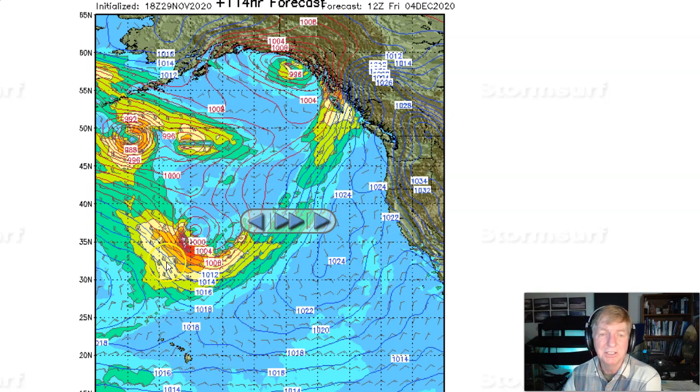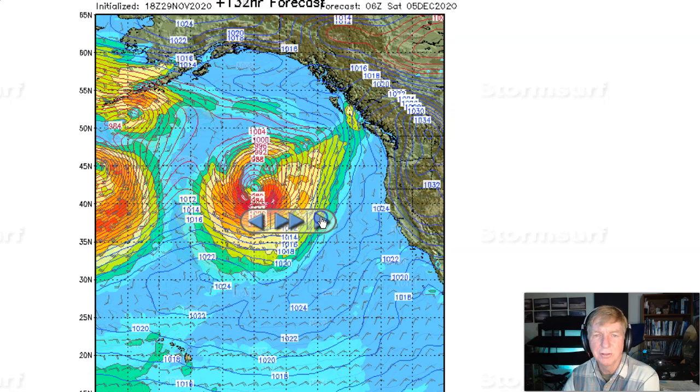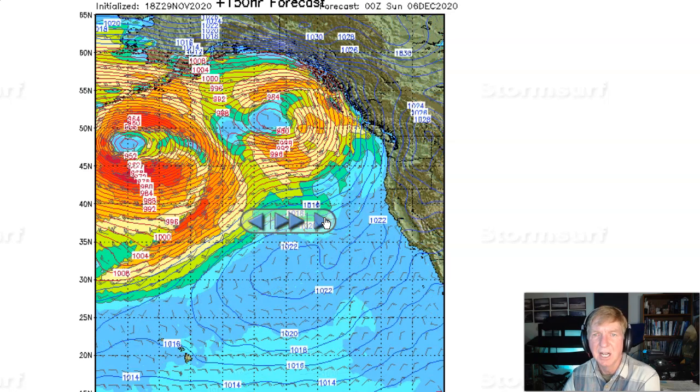Now, the issue is, notice this low just north of Hawaii. Will that set up a wind event there? Right now, it's kind of hard to tell. Way too far in the future. Here we are. We'll call it Saturday morning. Light winds again along the California coast. So maybe south winds up at Cape Mendocino. Trades start picking up for the Hawaiian Islands at 15 knots.